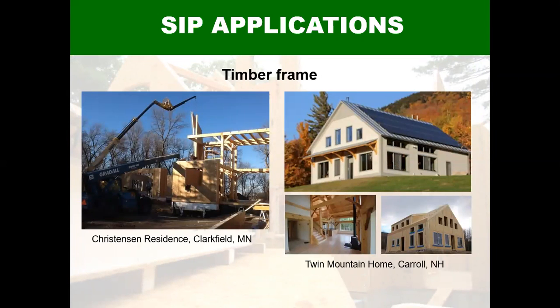Here's another look at a couple timber frame homes. If you look at the home on the top right, I get a lot of people asking me, they're considering building with SIP panels and they want to go see a SIP home that's already been built. And I tell them, you can go and look at it, but it's not going to look any different than any other home because once it's built, the exterior is finished, interior is finished. You can't see the panels. So all you can do is talk to the people about how they're enjoying their low energy bills.